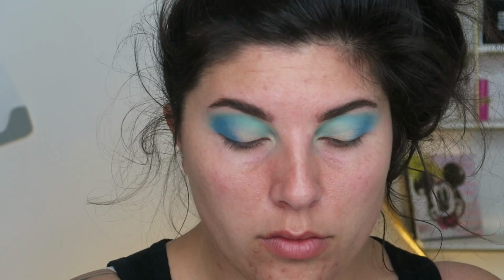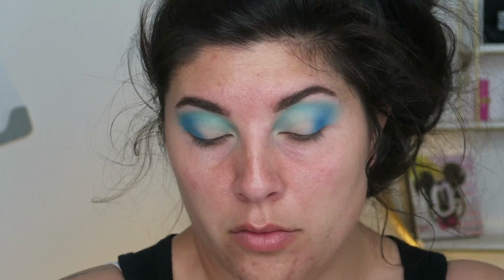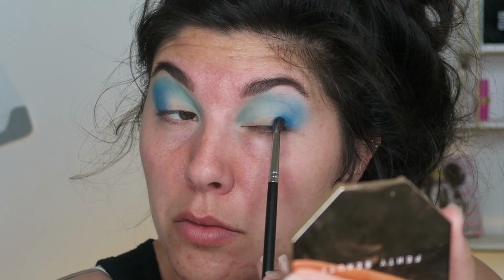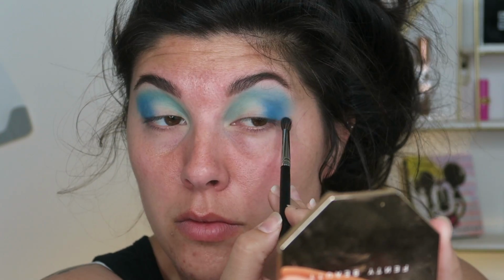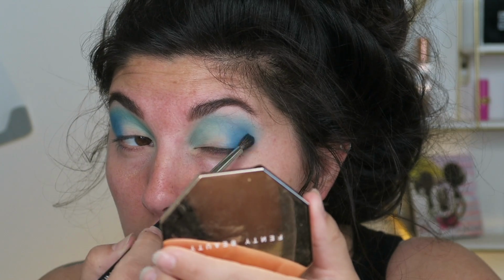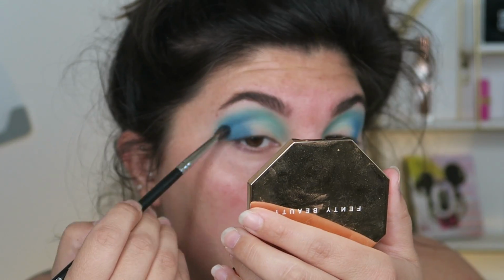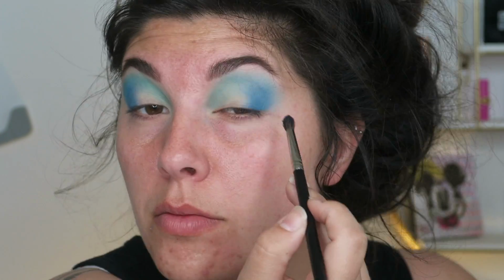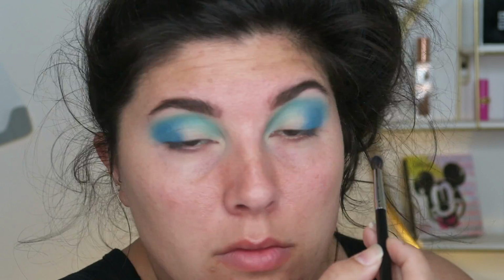I do feel like the look needed this extra shade, even though, to be perfectly honest with you, the two blues are very, very similar, even though they look so different in the pan, but that's okay. I'm just going to lay this down a little bit at a time, really blend it out, and focus on doing that until I'm satisfied with the layout of it. Then I'll move to my cut crease before I blend any more of the other blue.